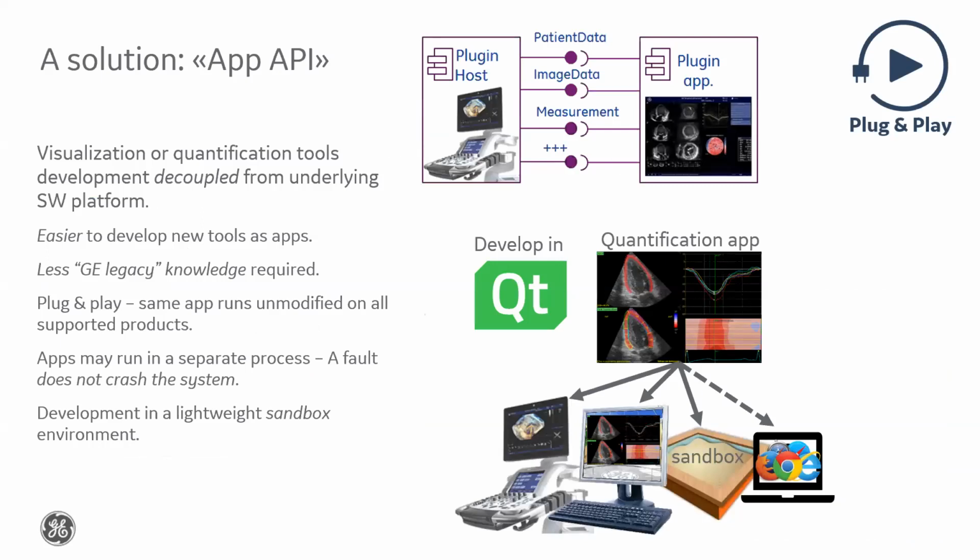This is where Qt comes into play. Our solution to the challenge is what we have called the App API. This is an API that was developed to enable decoupling of visualization and quantification tools from the underlying software platform. So thus developing new tools as apps instead of integrating it into our large code base directly. This means that less knowledge about GE legacy code is required, and the apps may run out of the box on several products or platforms.